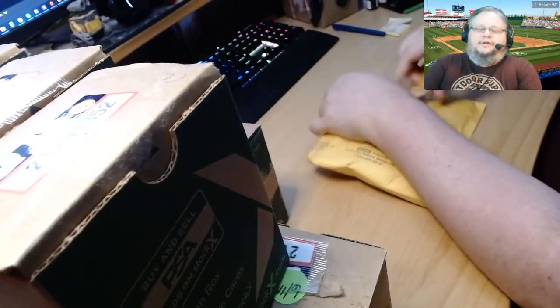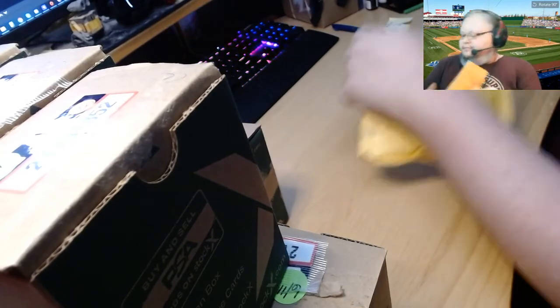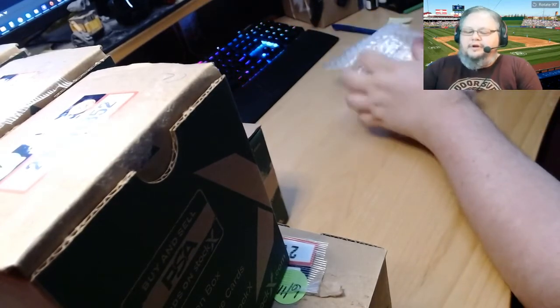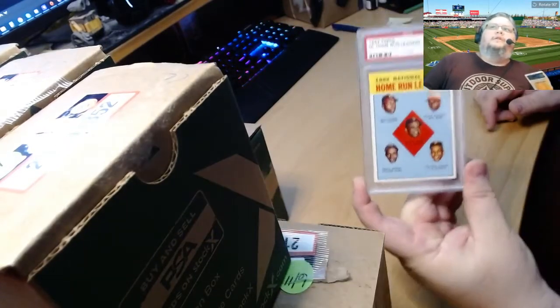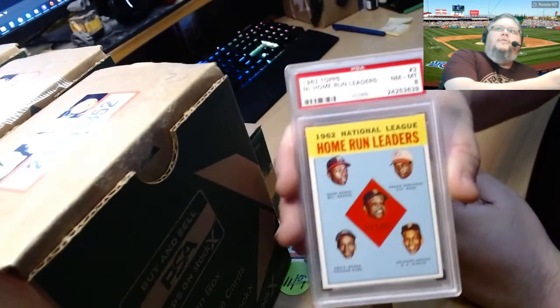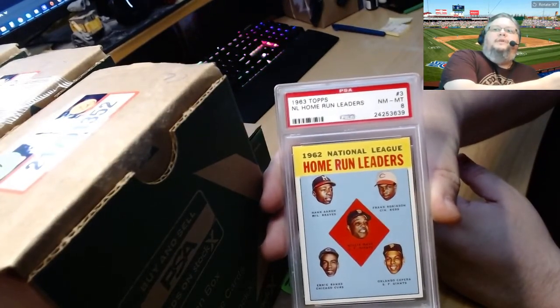And the other one here is the complete opposite end of the spectrum. Pretty sweet little card I've been after for a while. Doesn't quite fit in with my wall of Banks, but it is a Banks card. It is the 1963 Home Run Leaders card in PSA 8, and it's a beautiful PSA 8.